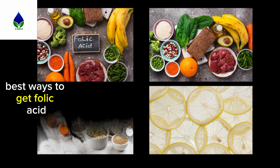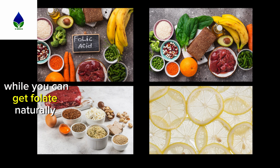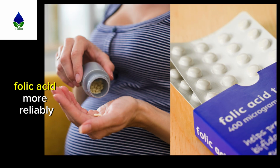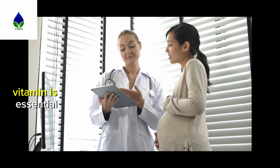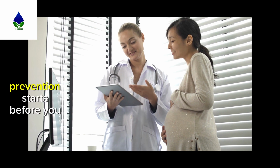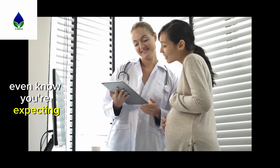Best ways to get folic acid. While you can get folate naturally from foods, your body absorbs synthetic folic acid more reliably. That's why a daily prenatal vitamin is essential, even alongside a balanced diet. Remember, prevention starts before you even know you're expecting.